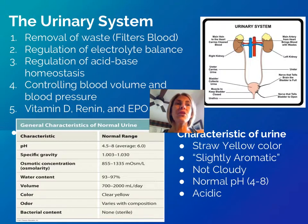What it's most known for, obviously, is filtering blood. So it's removing waste. It could be toxins, it could be extra medications or vitamins or nitrogenous waste specifically. It regulates your electrolyte balance. Usually we're talking about potassium and sodium, because we know that those are needed for neural transmissions. But it also talks about magnesium, calcium, chloride. If you just know potassium and sodium, you should be fine with any question that comes across related to that.